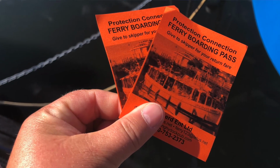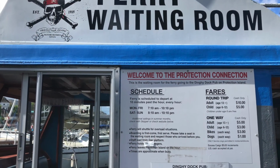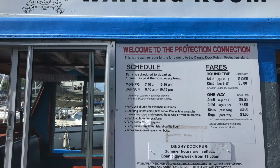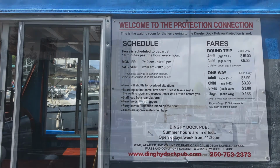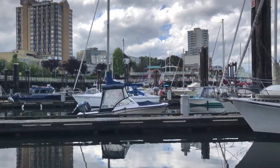You can go have a seat inside if it's raining, and I'll show you that in a second. If you want to bring your bikes, it'll cost you $6 return, and if you want to bring your dog, $1 each way. That's the Coast Bastion Hotel I was telling you about. As you can see, it's really close.